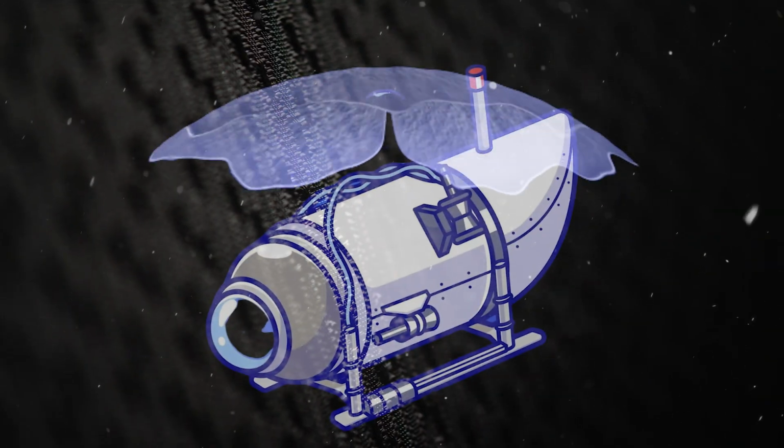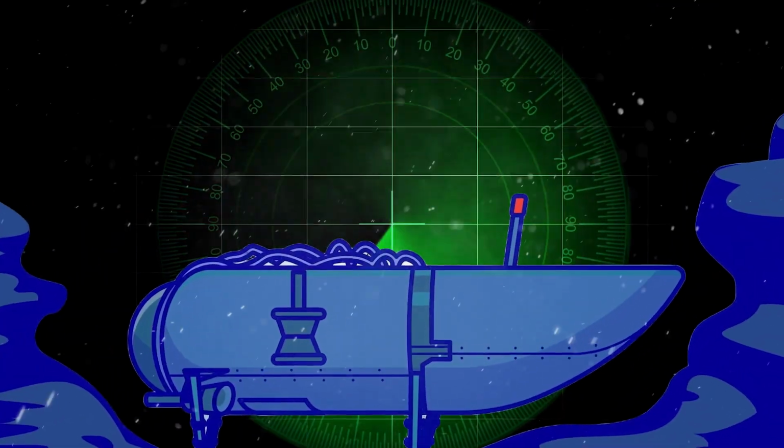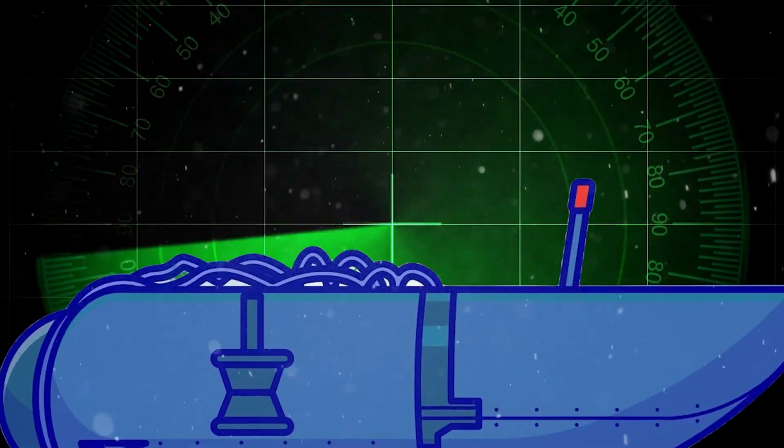The carbon fiber hull, a hugely controversial part of the construction, was also never subjected to rigorous testing. Instead, OceanGate claimed it would rely on a real-time acoustic monitoring system, which was likely of little help when the Titan ultimately imploded faster than an alarm signal could be triggered.